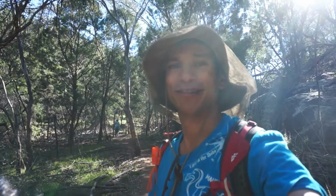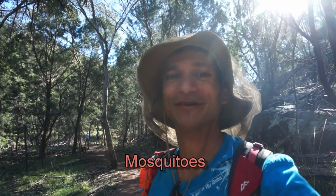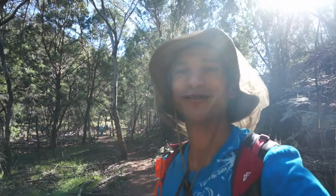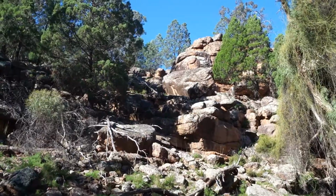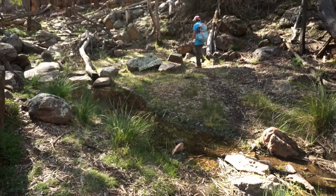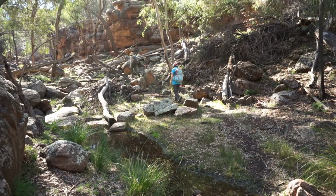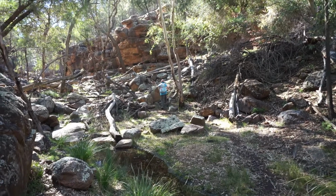Quite enjoyable on this Easter Saturday doing Coco Para National Park. It's a few mozzies around, but the weather's beautiful. It's going to be a hot day, about 30 degrees, I think. Nice, well-formed track here, easy to follow. We're going to head beyond the official end of the track and go a bit further.